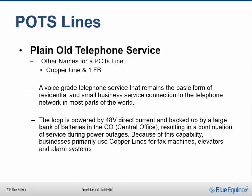You're also going to use POTS lines or pure copper lines for alarm systems, elevators, a lot of times fax machines, just because a fax is an analog signal. And when you don't have to make the analog to digital, back to analog conversion that SIP trunking can bring, or that delivery off of a T1 service can bring, it just makes faxing a lot more simple and a lot more reliable. So you'd use a POTS line for faxing, alarm systems, elevators. The reason you do it for alarm systems and elevators is because a POTS line does not go down if the power goes out, and obviously you don't want your elevator line or your alarm system or your sprinkler system going down if the power goes out. So that's why you would use it for that.